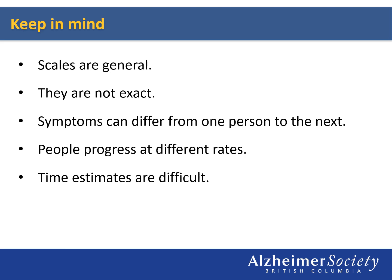Nor is it possible to estimate the life expectancy of someone who is diagnosed. Progression differs according to many factors, including other medical conditions that the person is living with at the same time as dementia. It's also been established in research that the protein changes that cause Alzheimer's disease in particular can start to form 15 to 30 years before the onset of symptoms. Therefore, it's impossible to know precisely how long the individual has had the disease before they receive a diagnosis.